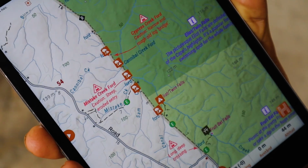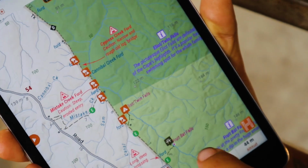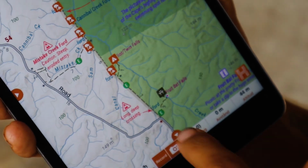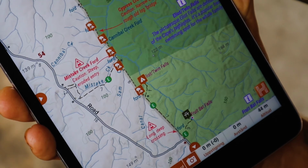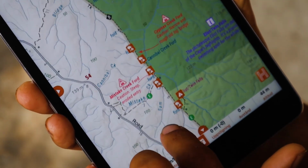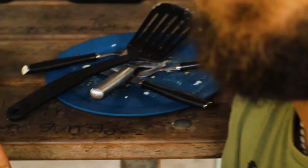And the two things we're definitely going to do is Fruit Bat Falls, which is a nice swimming hole. And then we have Elliot and Twin Falls, which is also a very nice waterfall and swimming area. And after that, we have quite hard obstacles, deep water crossings that we are not really sure of how deep they are going to be. So that's the plan for today.